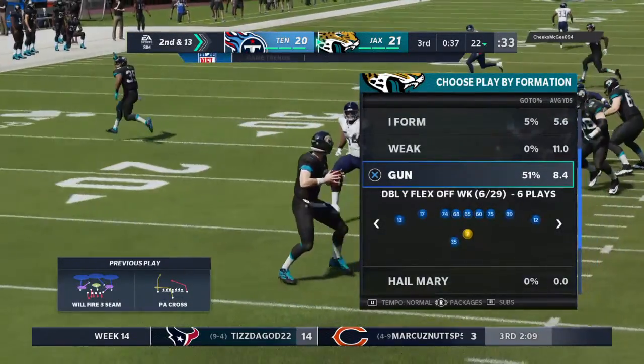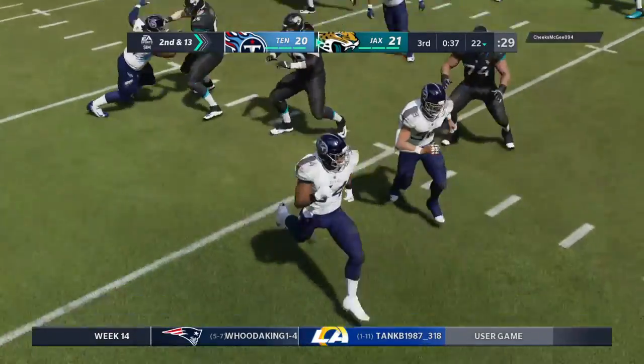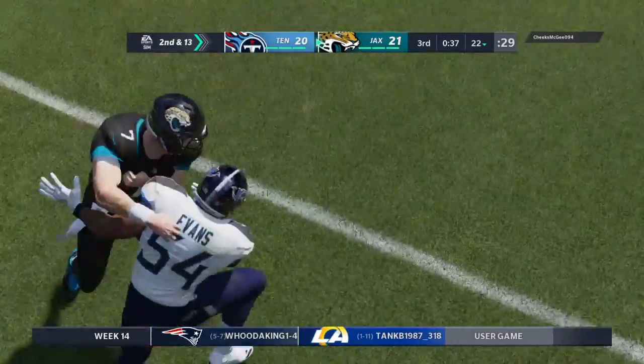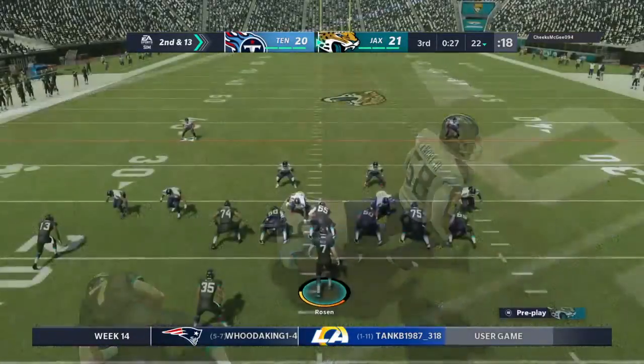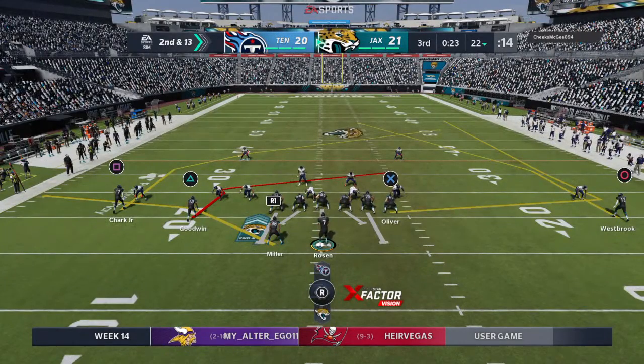The completion, but they go in the wrong direction. A loss of yards, and now they're dealing with a 2nd and long. The loss of 3 on that first down pass play. Now 2nd and 13.